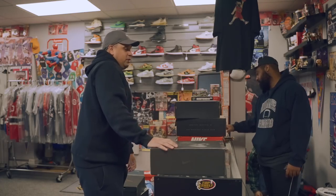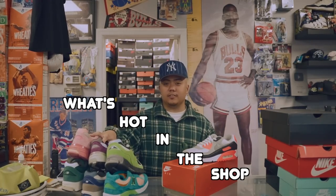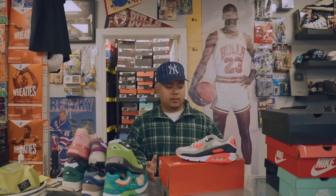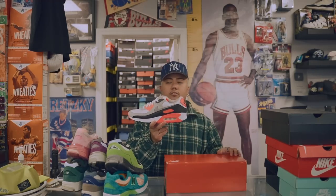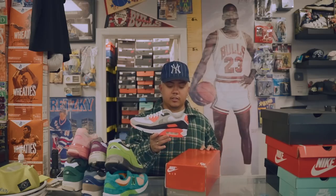Yeah. What's going on, everyone? Run back with another what's going out and what's hot in the shop. Figured I'd talk about some stuff that we're about to pack up that's about to go out that recently sold. We'll first start off with the Air Max 90. This is the newest release. Good classic right here. Shout out to whoever bought these.